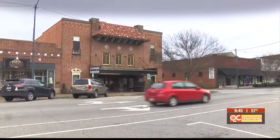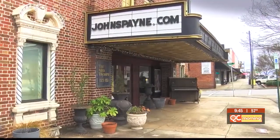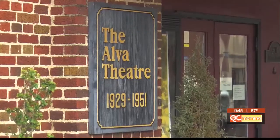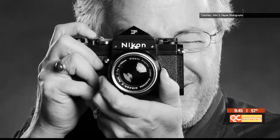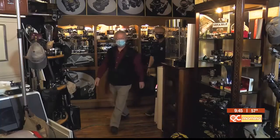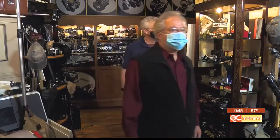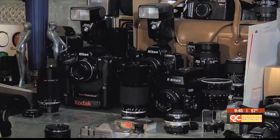That's the camera lens I started with. John Payne's photography studio is located in the old historic Alva Theater building in downtown Morganton. John is truly a gifted photographer, considered by many to be the best of the best. But instead of being behind the camera, today we're putting John in front of the camera. In fact, we're putting him in front of hundreds of cameras.